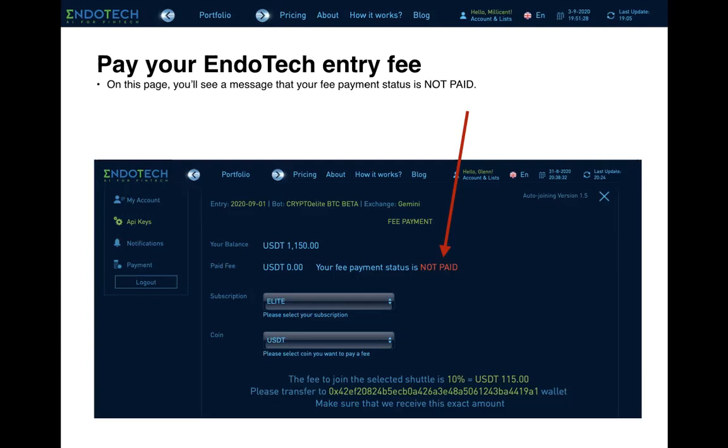And then it says the fee to join the selected shuttle is 10%, which is whatever that amount is in USDT. So that would be 10% of that balance up there, if you'll notice. So this is AI at work. It's going to tell you, because it can see. It's probably looking at you now through the computer, looking at me. It's all good. It's the world we live in. Then it gives a transfer address. See that there? Okay, we're going to work with that.